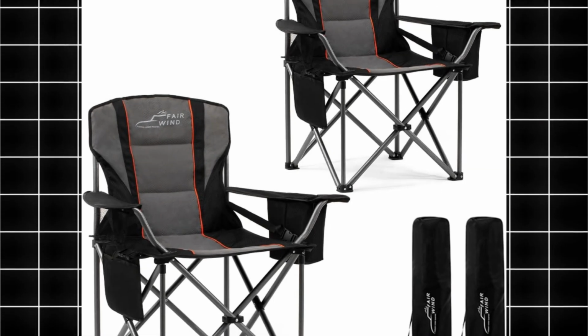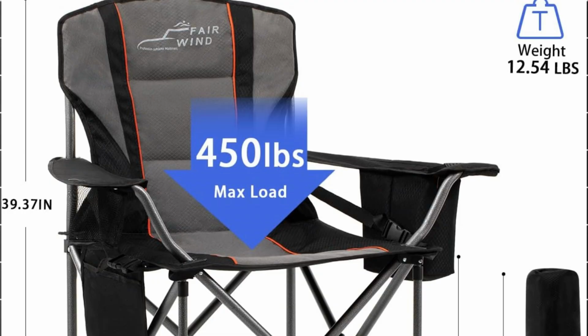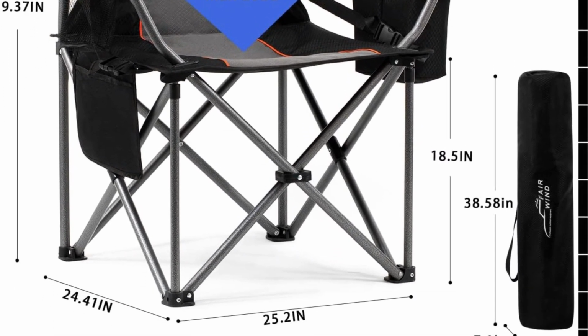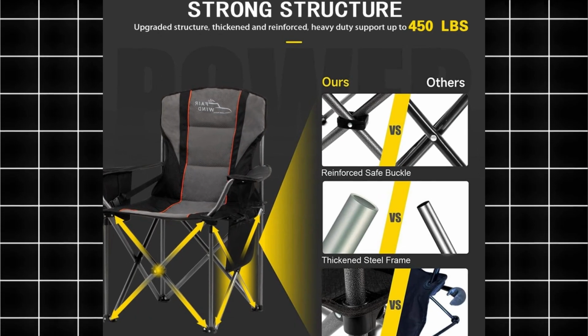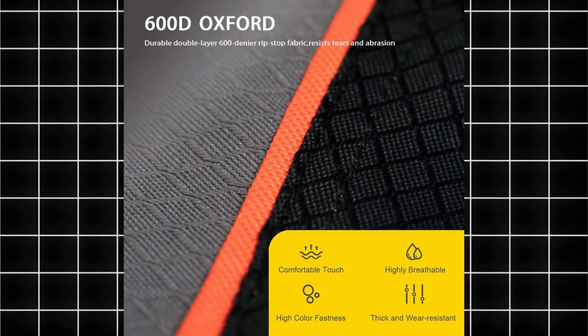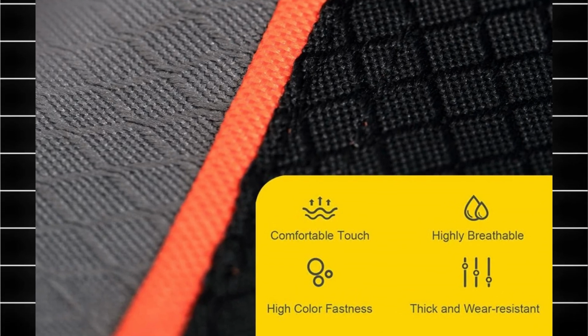Number 5 brings double the comfort with the Fairwind 2-pack, perfect for couples or camping buddies. The engineering is impressive: 22mm high tensile steel frame with cross-bracing hubs on front, sides, and back for ultimate stability. These chairs aren't just strong, they're fortress-level secure. Lumbar support is the game-changer: adjustable integrated lumbar arch support that adapts to your spine's natural curve.